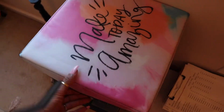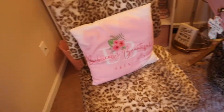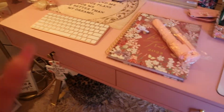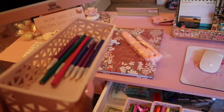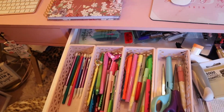And then in here, I got this from Five Below. I love it. It's basically a cube with a top, and you can put stuff in it. So I have stuff that is organized in here in these binders. And these are just stuff on the floor that I need to fix up. This is my chair, my pillow, and this is my desk. So in here, it's kind of a little messy, but I got these little organizers, and they're light pink from Dollar Tree. I've been looking for some more, but Dollar Tree is kind of hit or miss.